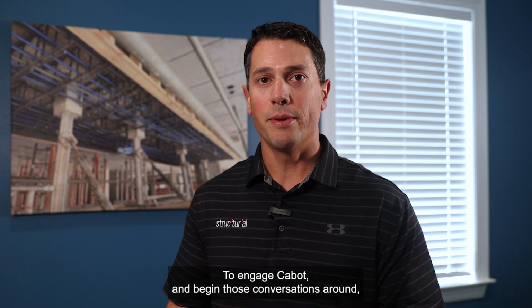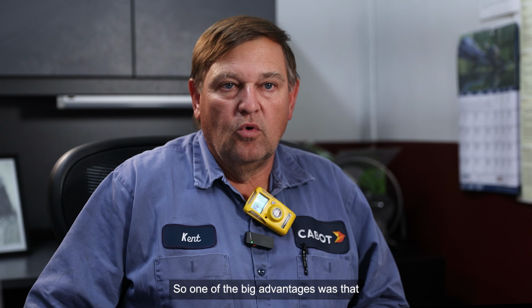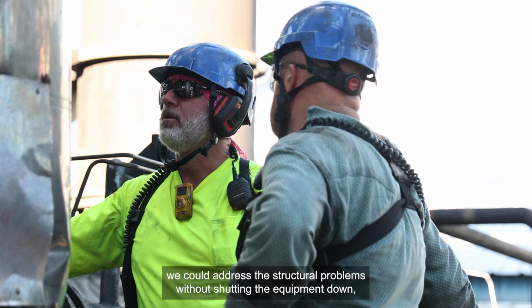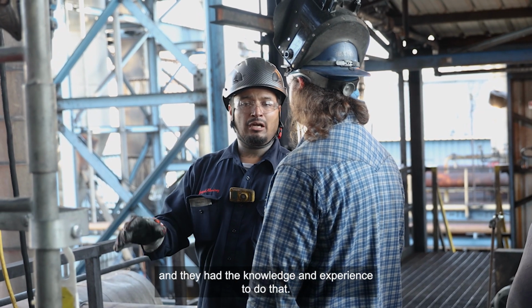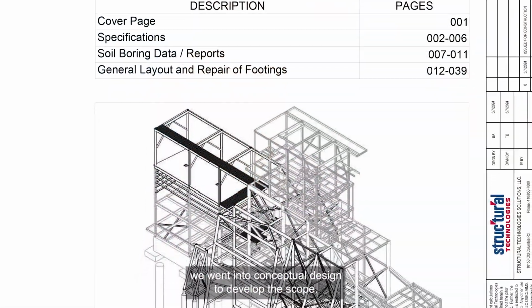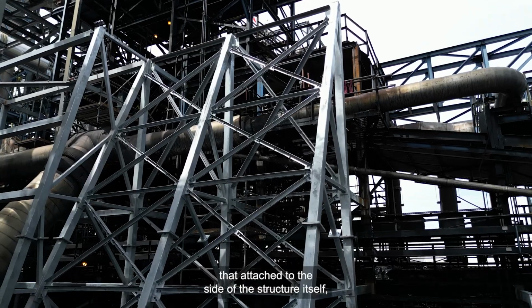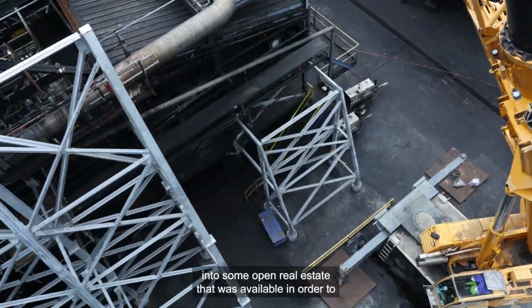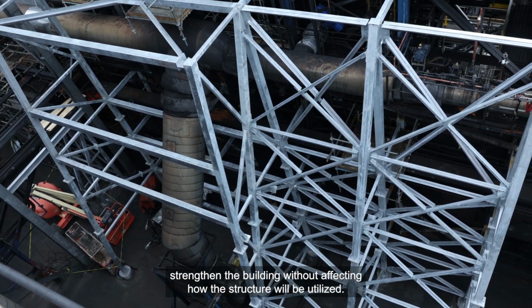To engage Cabot and begin those conversations around, hey, we disagree with that claim and we can have a successful project in partnership with Cabot while your equipment remains online. So one of the big advantages was that we could address the structural problems without shutting the equipment down. And they have the knowledge and experience to do that. Once we were awarded the project based off a feasibility study, we went into conceptual design to develop the scope. This included installing a new buttress system that attached the side of the structure itself into some open real estate that was available in order to strengthen the building without affecting how the structure would be utilized.